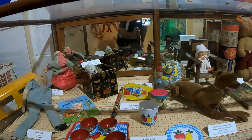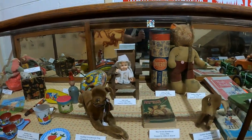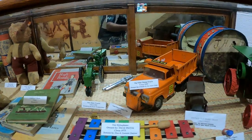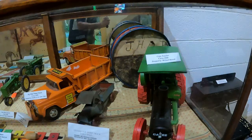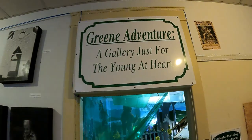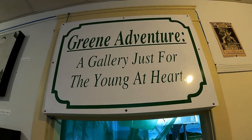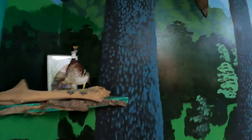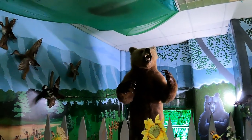And I hope seeing these toys brings back memories. Now here's a cool gallery, just for the young at heart. There's a wood duck. Another wood duck. I'm gonna check him out.